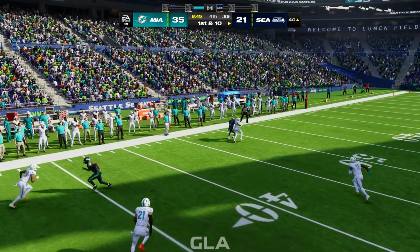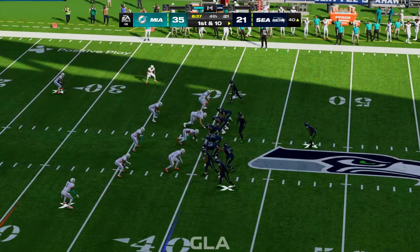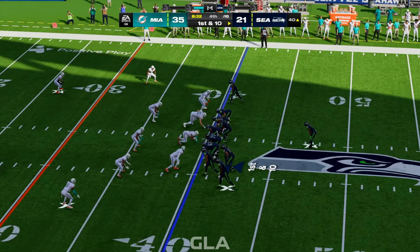Felt compelled to go for it there on fourth down, trailing in the fourth quarter. They got it done. And there's always a lot of pressure on a fourth down call. Doesn't matter the distance. You still have to get it done, as you noted, and they did.